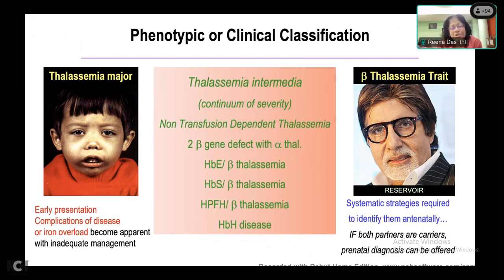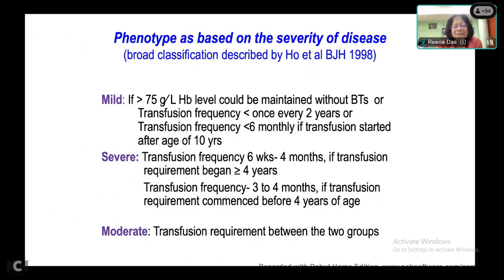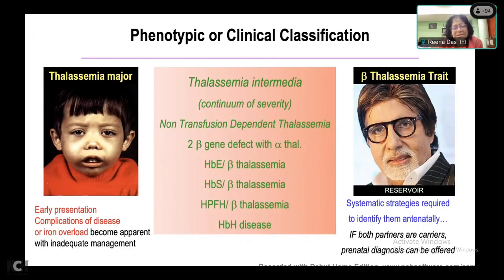There is this condition of thalassemia intermedia, which is actually genotypically very, very heterogeneous and clinically a challenge, as well as in the lab a challenge. And these disorders are usually like hemoglobin E beta thalassemia, or we sometimes get a spectrum of sickle cell disorder with a beta mutation, which may be a milder mutation.